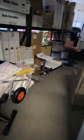Yes, range, brand new. They took it out of the box. That and that side-by-side stainless refrigerator freezer, that thing sold almost immediately.